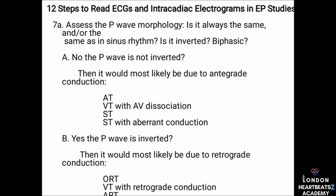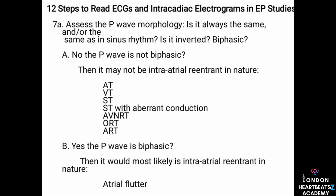But if that interval is super short, like 0 or even negative, that's a good sign that it's ART. The signal is taking a shortcut, getting to the ventricles faster than it should. Like slipping through a secret passageway. So the His signal, it's our way of figuring out if the signal is taking the scenic route or the express lane. Exactly. Okay, on to step 7.